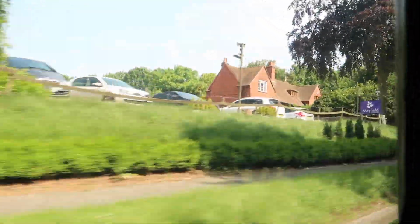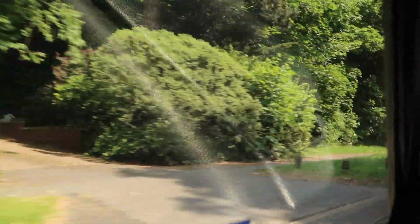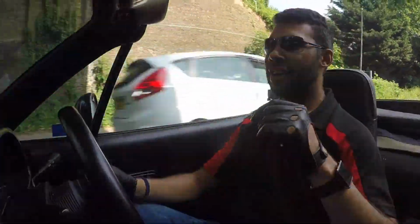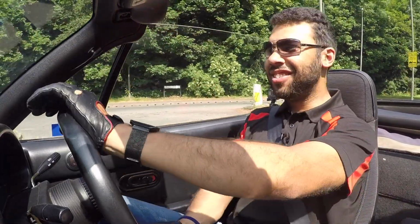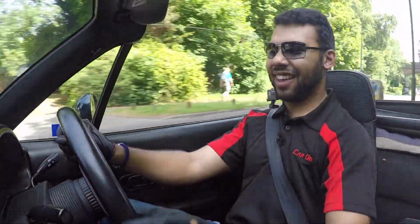So what other plans have I got with this car? So dummy exhaust, as you can hear, got coilovers, new brakes to put on. What else? All the alloys, I almost forgot about the alloys. And at some point, turbo. Oh yes. This car will be getting a turbo.